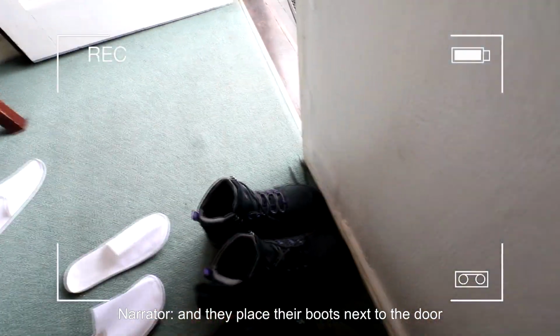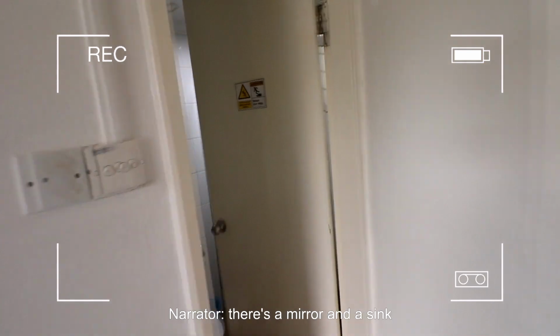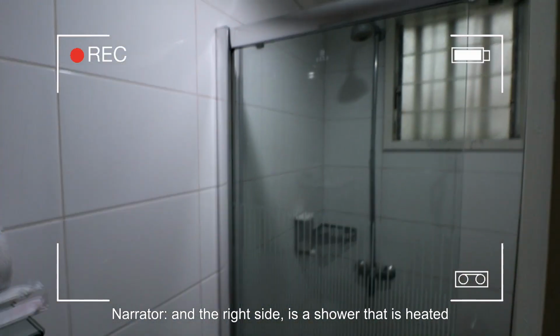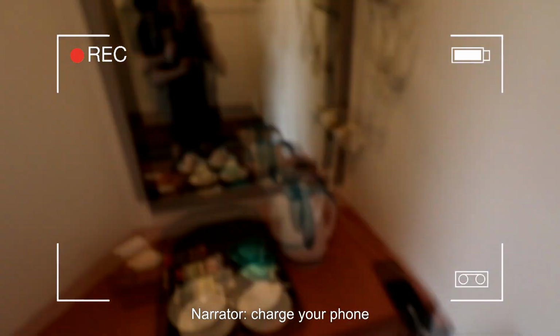And they place the boots next to the door because they're Asian and they don't like bringing dirt into the room. Now heading to the toilet, as you can see on the left, there's a mirror and a sink, in the middle a toilet bowl, and the right side is a shower that is heated. And right here you can see they place their coats and a vanity desk to make some tea, charge your phone, and admire yourself.